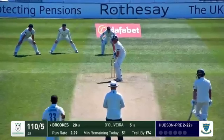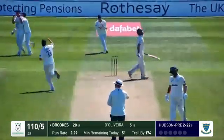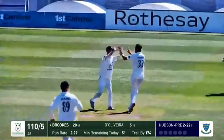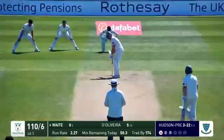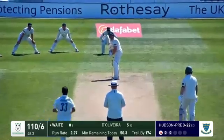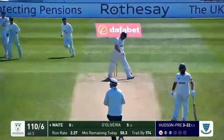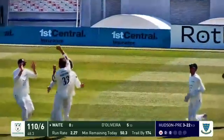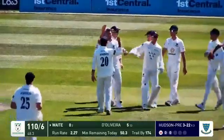In comes Hudson-Prentice. He's bowled well today. Comes in, bowls, and kicks behind, and another wicket goes down. Well bowled Finn Hudson-Prentice. I said he bowled well, and all of a sudden he picks up another wicket. In comes Hudson-Prentice, bowls, and another wicket goes down, and Hudson-Prentice gets a 4th. I think that just nipped away from Matthew Waite. Little nick through. John Simpson done the rest.